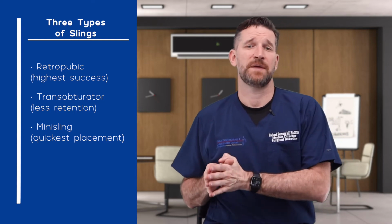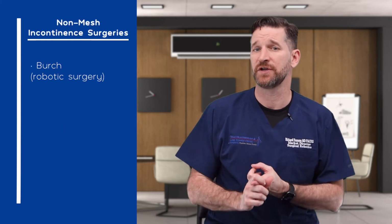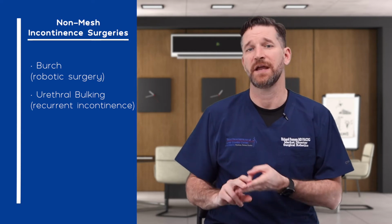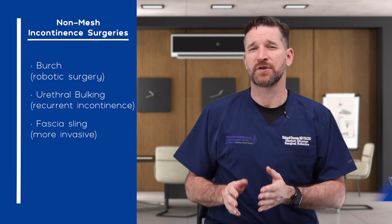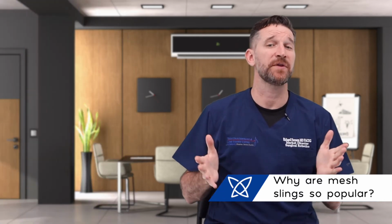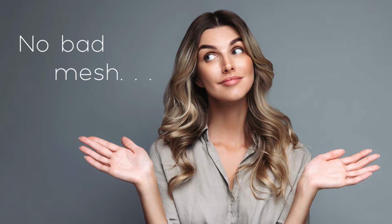There are other types of surgeries that don't use mesh for incontinence. There's a Burch colposuspension, a urethral bulking, and a fascial sling. So why are mesh slings the most popular choice? Well, this goes to our next question. What is the bad mesh? And the truth is, there is no bad mesh.